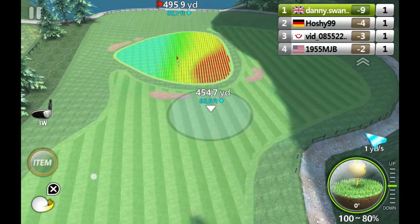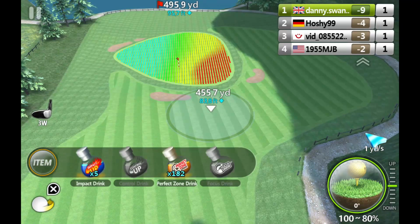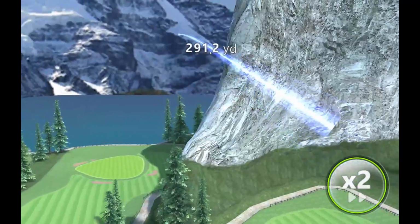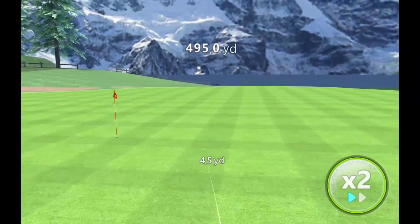Anyway, so from the 6th tee, this one is a draw. You can hit a straight shot on most other tees, but for this one you really do have to draw it. So that's what I'm going to do. Actually, you could probably play a sky shot, which I might do a video on, because to be honest I don't really use it much at all. It's a fairly new shot and it's very useful, but it's really, really strongly affected by the wind. I've not quite got my head around it yet.